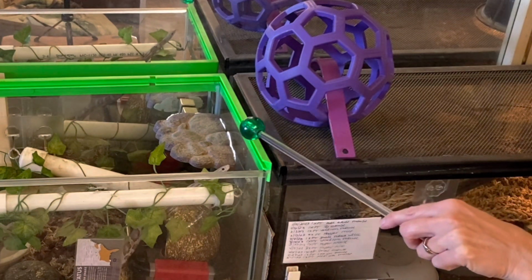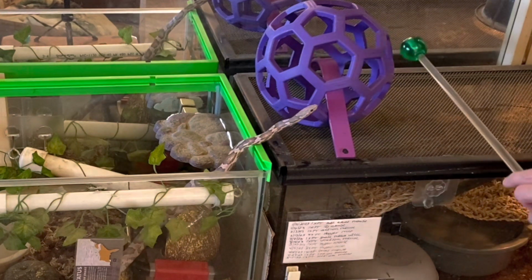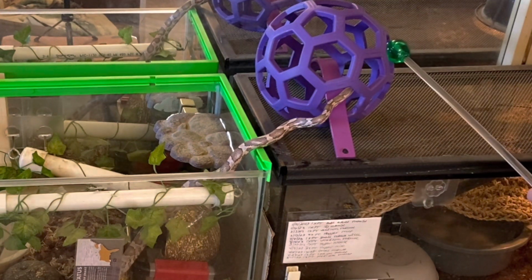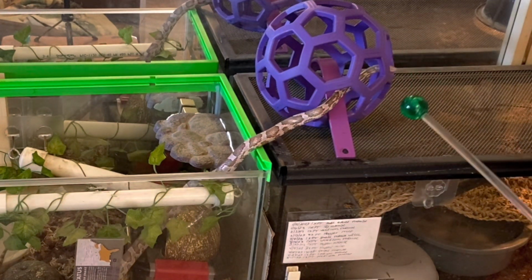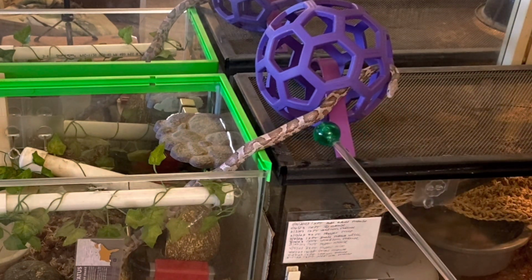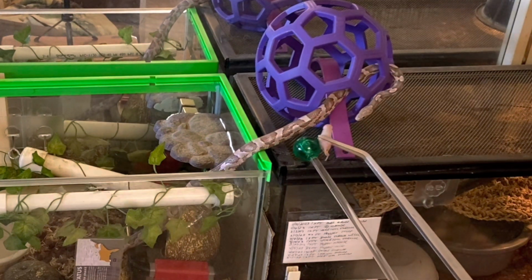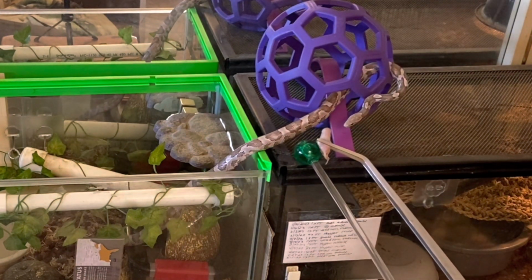First up is my corn snake Vaccar larouche. I'm asking him to shift out of his primary habitat and onto an improvised station. And he does a fantastic job, and it is the very first time that he has ever seen this station. And Vaccar larouche is a corn snake that came from Silent Hills Reptiles.